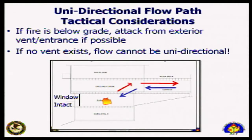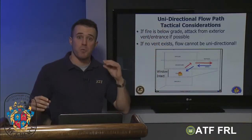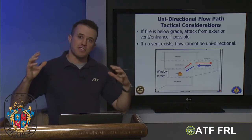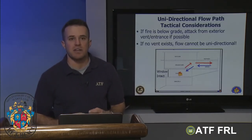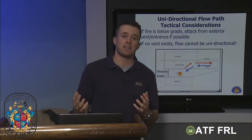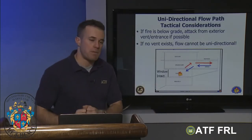What else do we learn? Well, if the fire is below grade, and every one of these line of duty death incidents had fires below grade. Why? Because that's when these flow paths develop. Anytime you have an opening low and an opening high, you're going to have this flow path develop. Almost every single fire we run, we have an opening low and an opening high. This is why it's so important. So if fire is below grade, attack the fire from an exterior vent or exterior entrance if possible. It makes sense. If no vent exists, then that flow cannot be unidirectional.